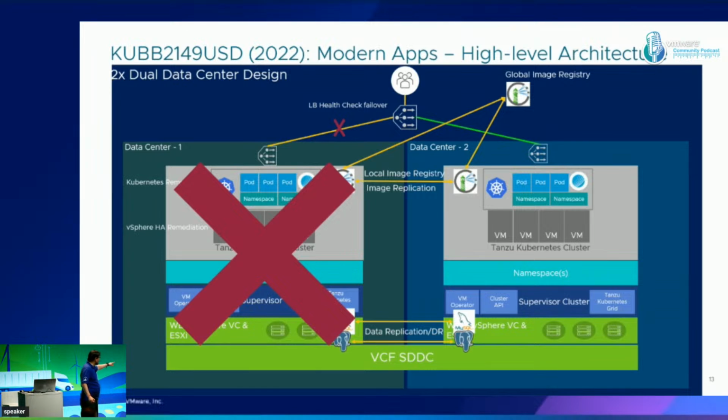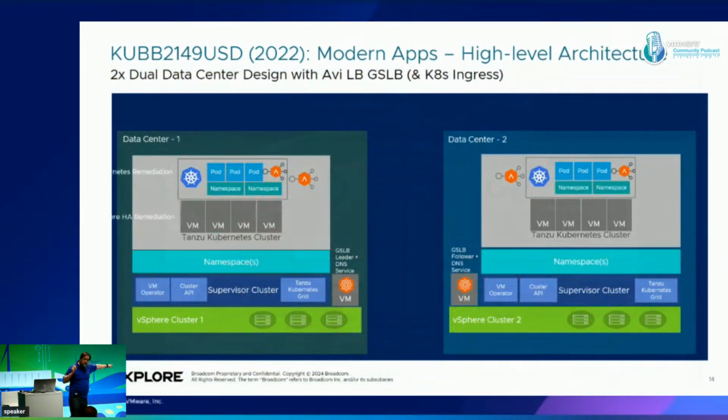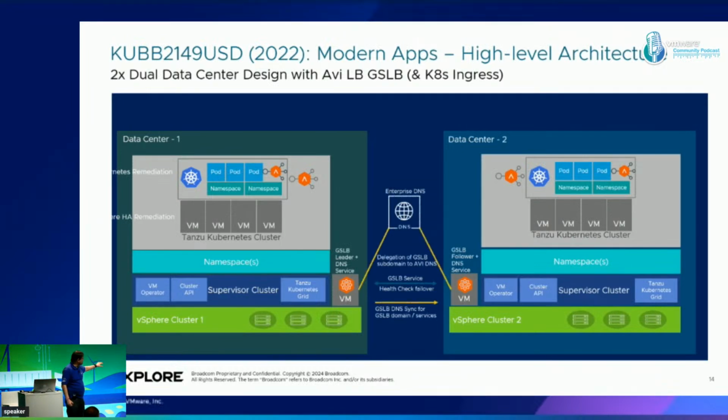And when you're talking around that, also include AVI in that solution, because you need a load balancer for the VMs, a load balancer for Kubernetes, Ingress normally or Gateway API, and also the global load balancer to define what is working. It's the same concept. You have two different sides, no stretch side for Kubernetes, and a global load balancer to define maybe active-standby, maybe active-active.